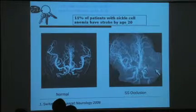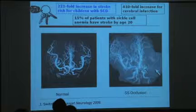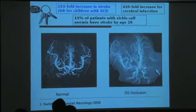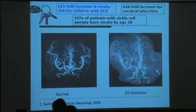And so when we came along, we were like, well, what are we going to do? We like high flow and these other things. But then it turns out that children with sickle cell disease have an 11% chance of having a stroke by the age of 20. And actually the greatest risk age is age 3 to 5, okay? And this failed so powerfully. This is the brain of a 3-year-old girl. It's terrible though.